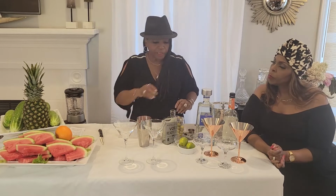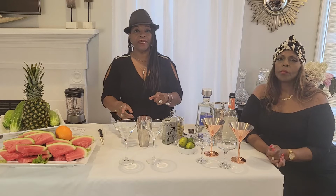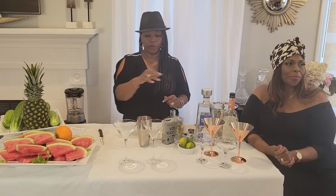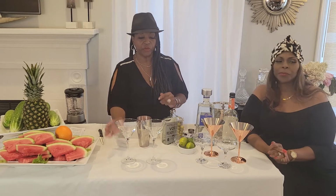So now for this martini, we're going to use a traditional martini glass. There's different shapes of martini glasses. We're going to explain these as we make our other drinks, our other martinis. But we're going to use the traditional one.